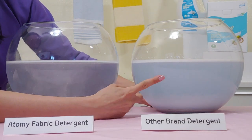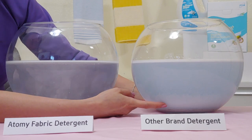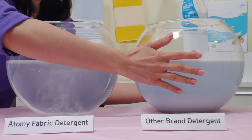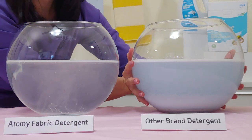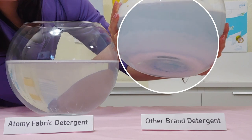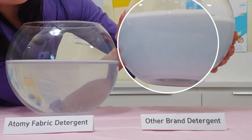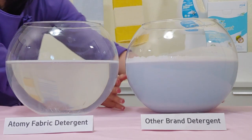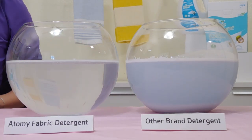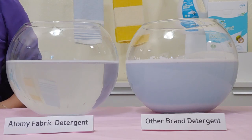So you can also see the layers here. Down at the very bottom is where you can see all the rest of the residue. So that's the powder. I'm going to lift it up so you guys can get a better look. And that's all that powder that has not dissolved yet in this bowl with the other detergent brand. So definitely when it comes to solubility, Atomy's detergent is superior.